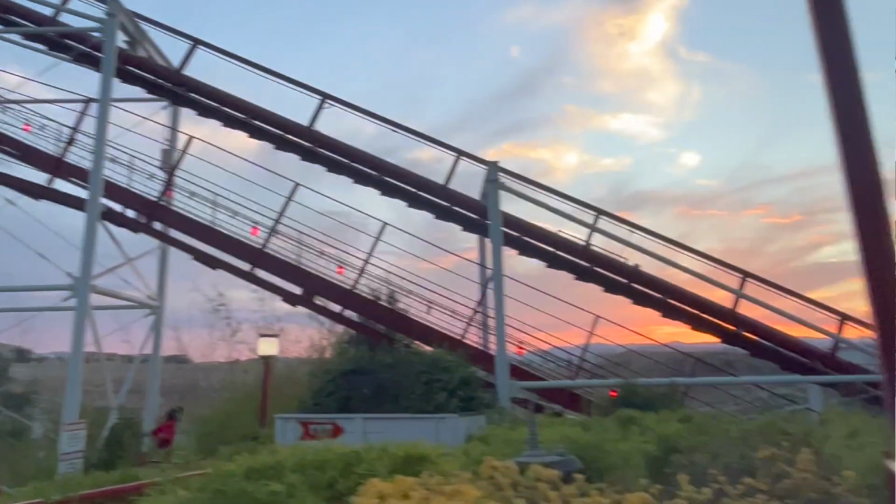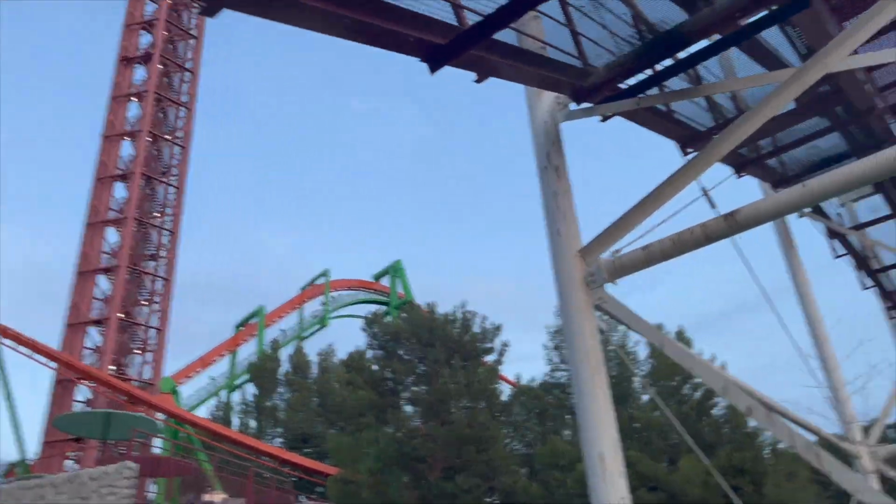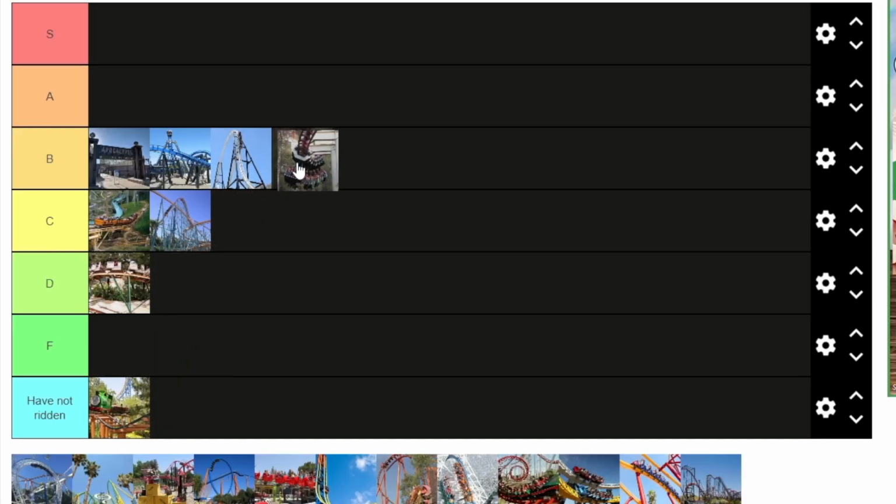Next is Ninja. See, I actually really like Ninja. I think it is a solid ride. It's pretty intense and actually pretty smooth too for an aero coaster. I'm going to put Ninja up here in B tier. And here's why. I think it is almost as intense as something like Apocalypse and probably even more intense than Full Throttle. But it's a pretty relatively long ride, and I do like Ninja quite a bit. So I think, yeah, Ninja belongs here in B tier as well.